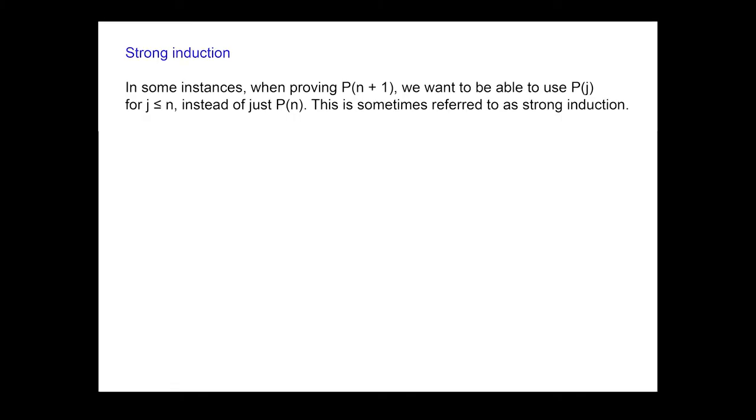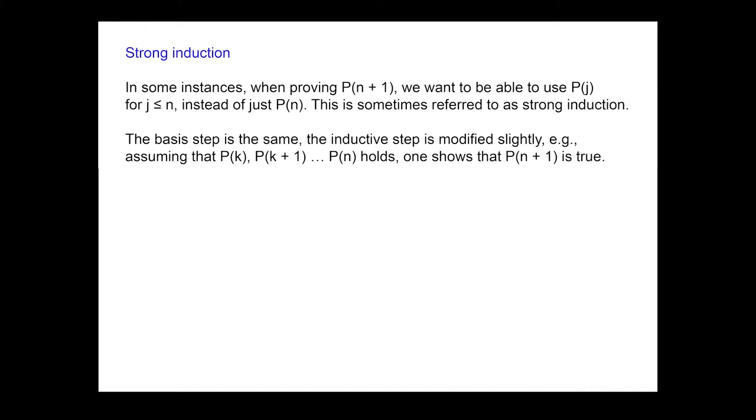There is a variant of the proof by induction, and this is strong induction. In some instances, when proving P of n plus 1, we want to be able to use P of j for j less than or equal to n instead of just P of n. This is sometimes referred to as strong induction. The basis step is the same. The inductive step is modified slightly, that is, P of k plus 1, up to P of n holds, and then one shows that P of n plus 1 is true.